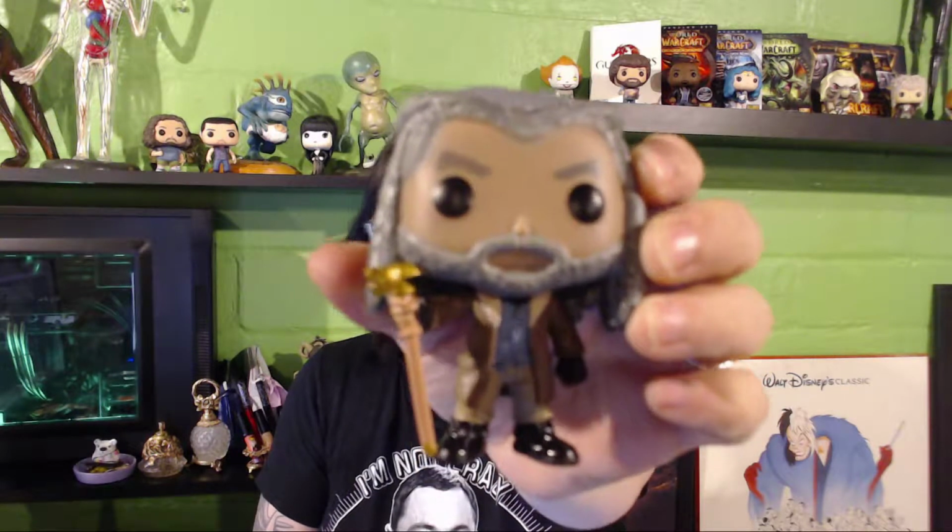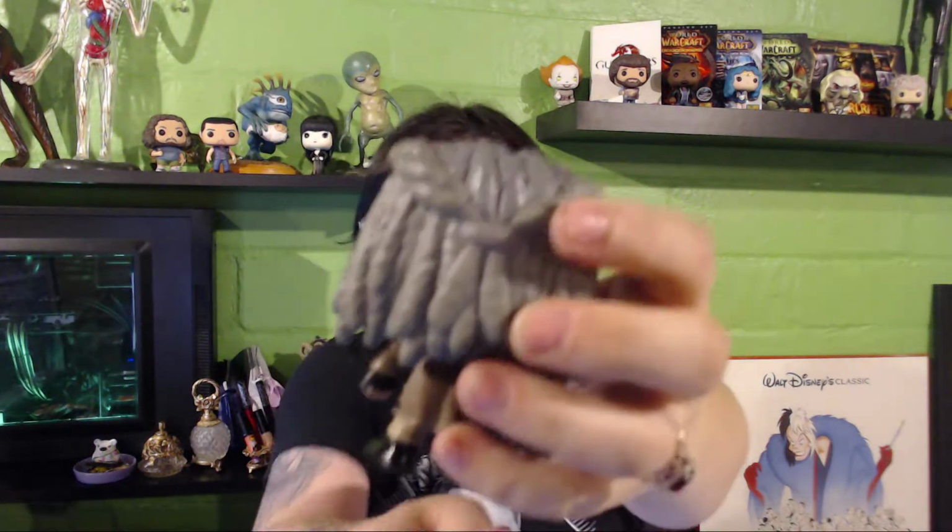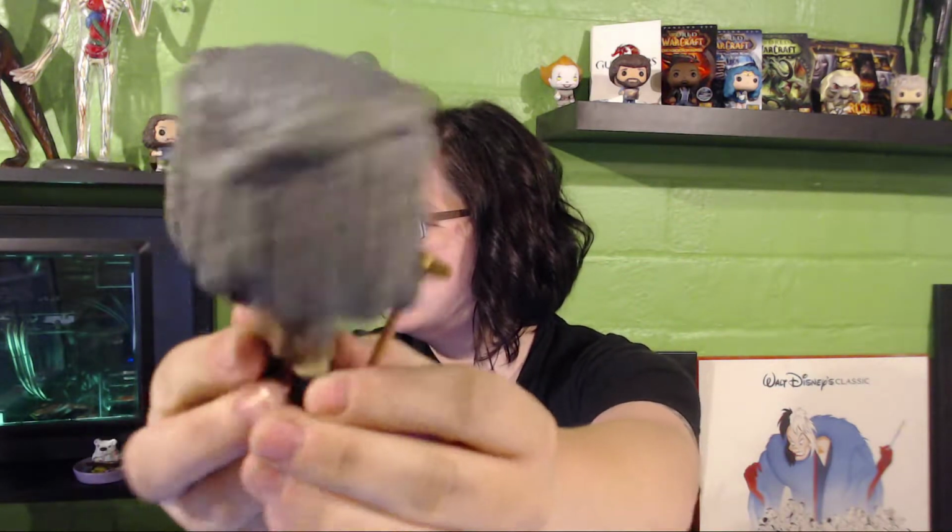So first I'm going to show you ones I've already taken out of the boxes that I've gotten in the last few weeks. And then I'll show you ones in the boxes that I got today. So one of my favorite finds was Ezekiel, and he is from The Walking Dead. He's pretty cool. He's one of my favorite characters, and I really love him. He was a really fun find for me. I got him, I believe, at FYE.